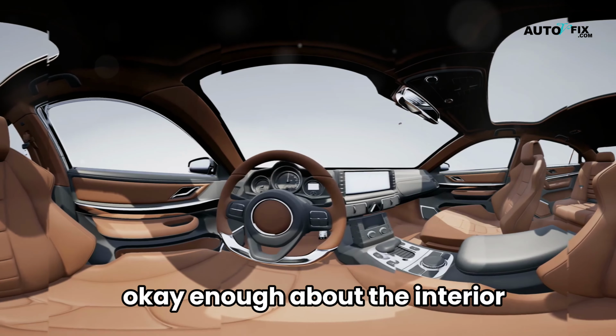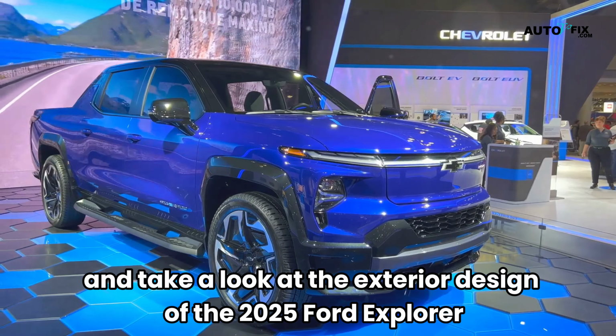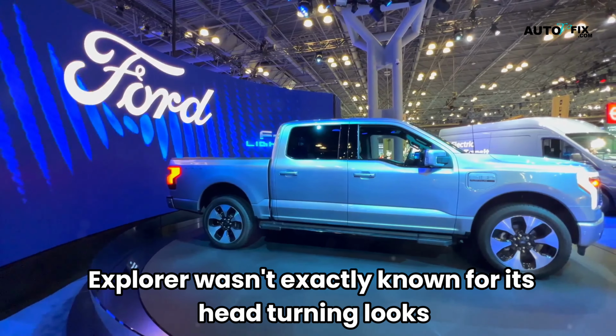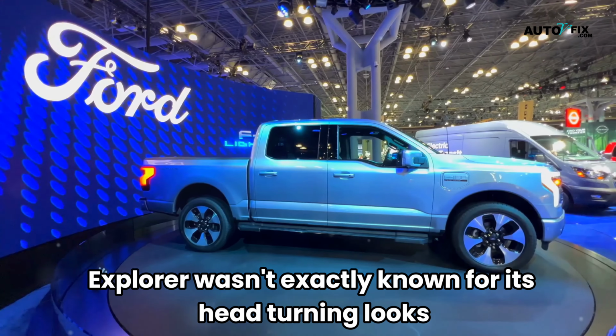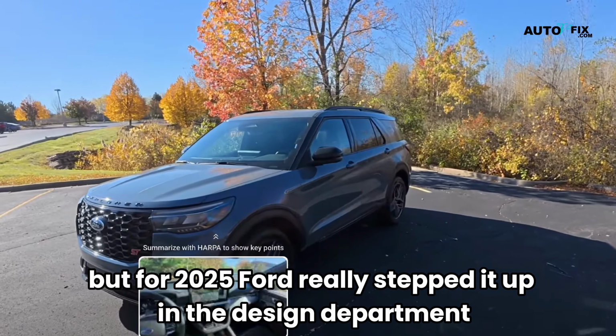Okay, enough about the interior. Let's step outside and take a look at the exterior design of the 2025 Ford Explorer. Now, I'll be honest, the previous generation Explorer wasn't exactly known for its head-turning looks. But for 2025, Ford really stepped it up in the design department.